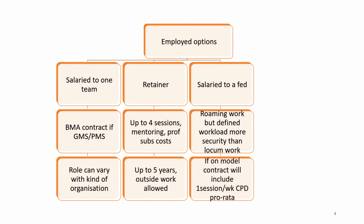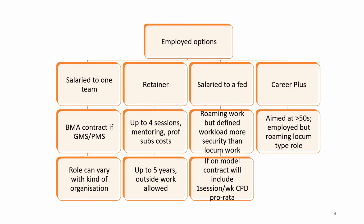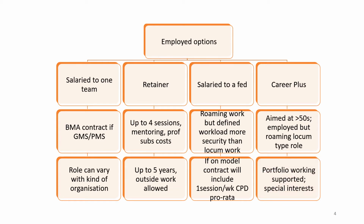If you're on the model contract, it will include the 1 session of CPD per week pro rata, which of course is a significant benefit over working as a locum. Finally, there's the Career Plus scheme, which was created to try and retain older doctors, and again it's an employed role but where you may be roaming and working between several practices. It allows portfolio working and special interests.